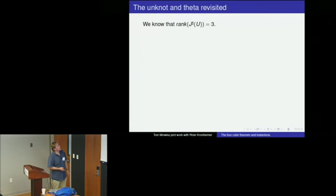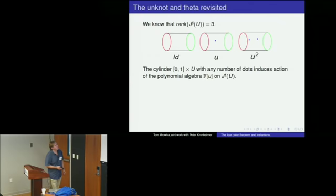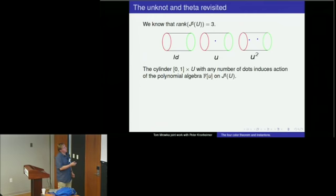So now we can rethink some of the simplest examples. It turns out the rank of J sharp of the unknot is actually 3. The representation variety is RP2. It turns out that there are no cancellations when you do the Floer homology. Its rank really is 3. But now I can say something a little more interesting. There are these operators. The empty cylinder induces the identity, but if I put a point on it, it induces an operator called U. If I put 2 points on it, it turns out to be the square of this operator, U squared.